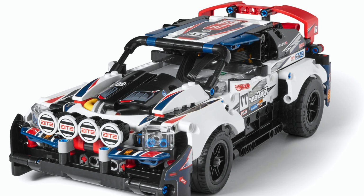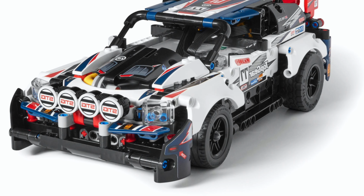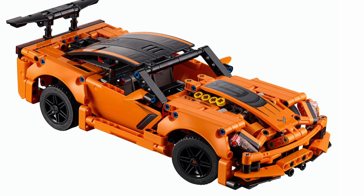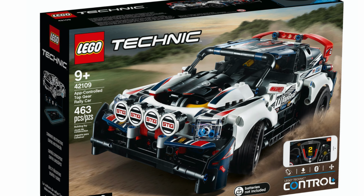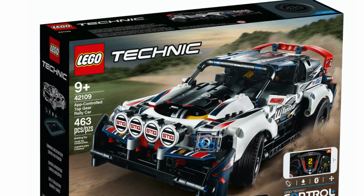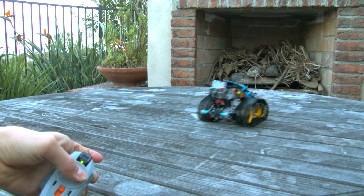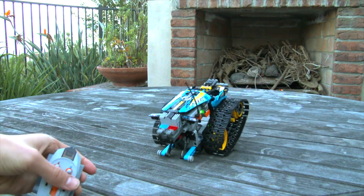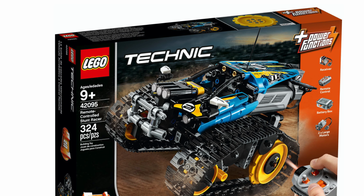Next up, we have the LEGO Technic app-controlled Top Gear Rally Car 42109. This set costs $130, and yet it is about the same size as the Chevrolet Corvette. This set does have remote-controlled functionality, but it's just so small for that big price tag. In my opinion, something like the remote-controlled stunt car offers much better value, since it is $30 cheaper, and yet I'd argue that it offers more playability since instead of just racing, you could take it off-roading a little bit.